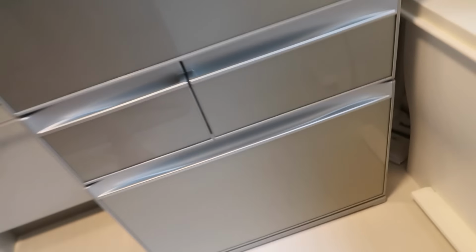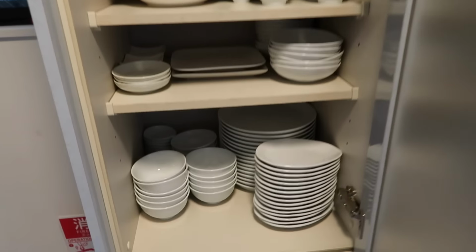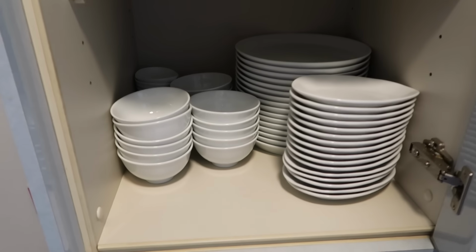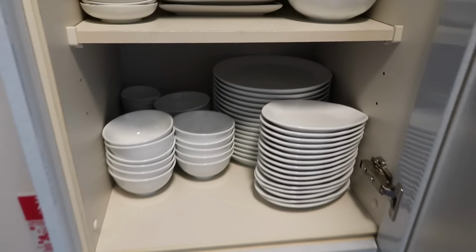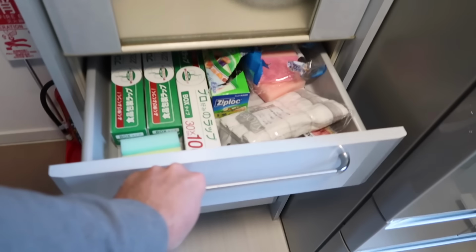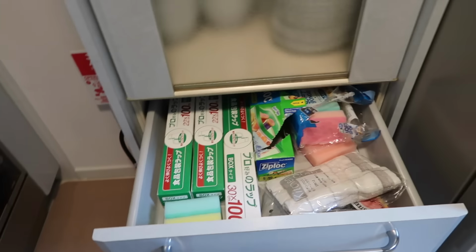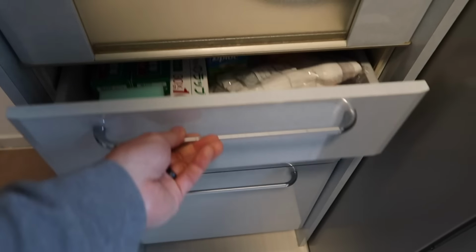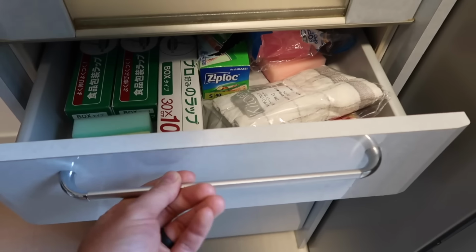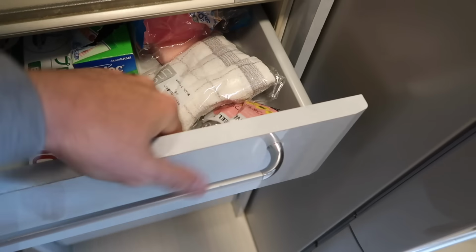Reminds me of my grandmother's. Random stuff up there. I remember seeing this in the listing. Yeah, they got you taken care of. When you got tons of plates, that's awesome. I'm gonna throw down, we're gonna have a feast. Ziplocs, plastic wrap, sponges. Good to know we got all that. Oh yes, hey. There's a cook here. Metal sponge.